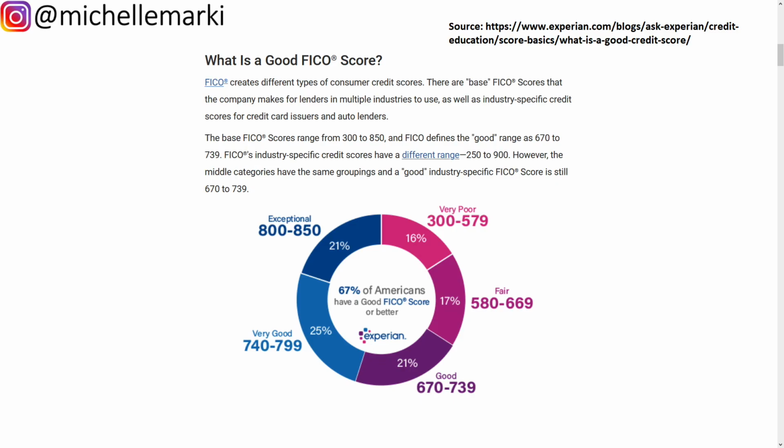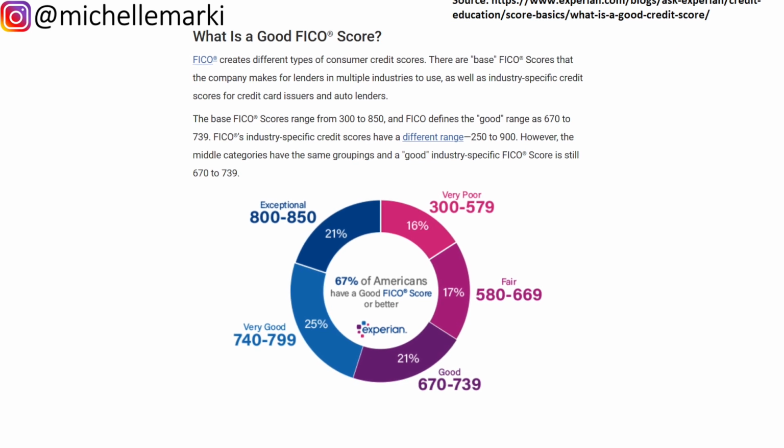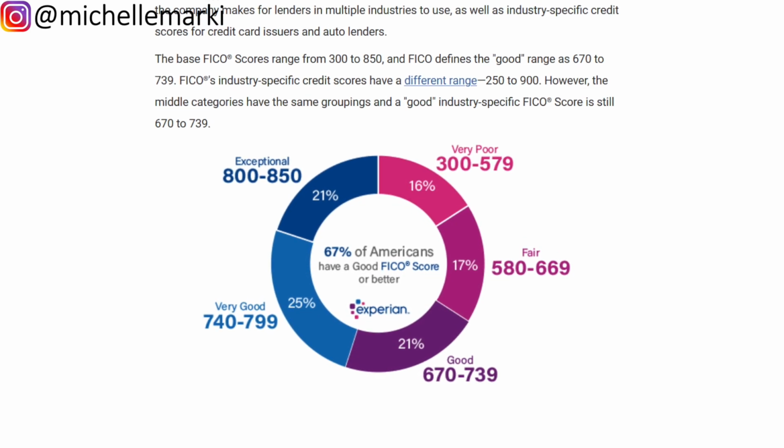Before we get into the tips, I gotta give you some real talk on what it really means to have a good FICO score. And if we take a look at this Experian pie chart of the most common breakdown of FICO scores across Americans, we'll see that they define having a good credit score as being in the 670 to 739 range. But actually, in my opinion, you gotta aim for more of the 740 and above range to be in the very good to excellent or exceptional range, or the blue quadrants here. And this is important because it helps you qualify for the most competitive rates. So when we think about good, you really want to aim for 740 and up.